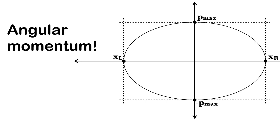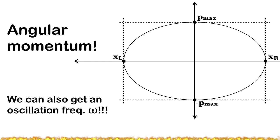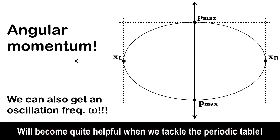And so the area of this, and you may think big deal, Dr. B, but you know what else? You can get an oscillation frequency. If it's in circular motion or some kind of bound orbit, it's going to have a lap time, a period. It's periodic, and 1 over that is the frequency. So you're going to get some kind of an omega out of this diagram. It's pretty sweet. And as I've mentioned before, this is going to help us tackle the periodic table.